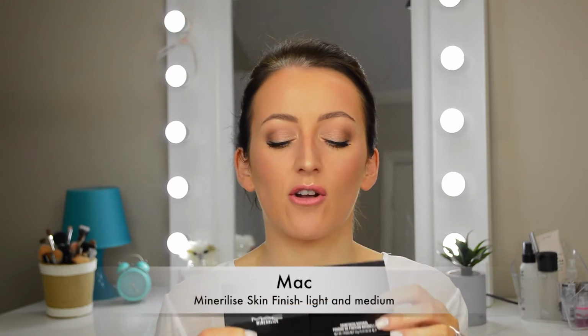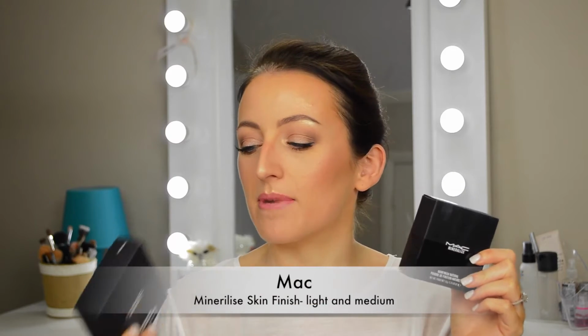Okay, first thing is the MAC Mineralise Skin Finishes, and I got the shade Light and the shade Medium. I always use the shade Medium, but because it's been the depth of winter and I've been incredibly pale, the Medium's been putting a slight coloured cast on my foundation. I'll do my foundation and it looks perfect, and then I'll set it with my MAC powder and it goes a little bit pink, and I know it's the colour from this. I always thought the Mineralise Skin Finishes didn't have that much colour in them, but when you use one that's too dark for your skin, you can tell.